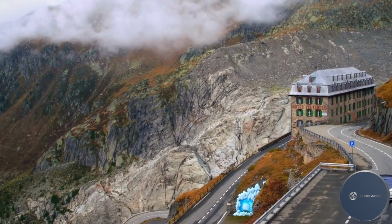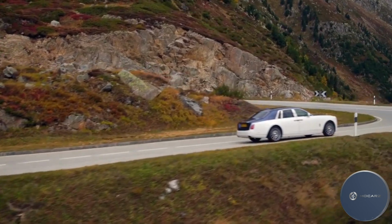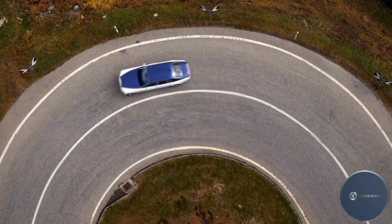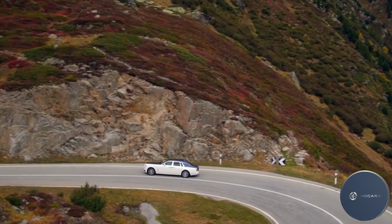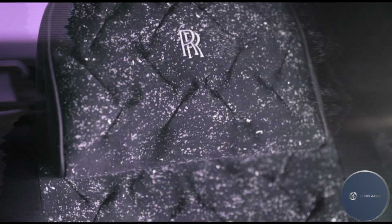The Rolls-Royce Phantom is the world's most recognizable symbol of automotive extravagance and status. Its huge waterfall grille and classic upright proportions convey a simple and singular message. Wealth goes here, or maybe royalty.